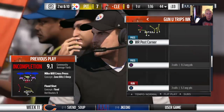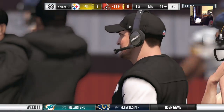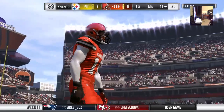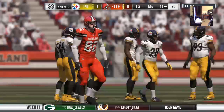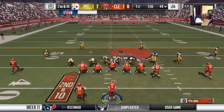And when all else fails as a defender, when you're not there in the coverage, your best friend is exactly what we saw there. A big play shot taken by the offense. Unfortunately, it ended in a big drop. So incomplete on first. Let's see what 2nd down has in store.